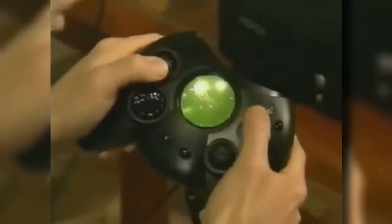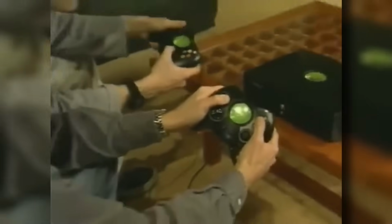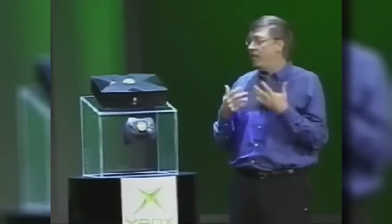And actually putting the control in their hands. We tried out over 100 different form factors, to find what was the most comfortable and would give them the best gameplay.